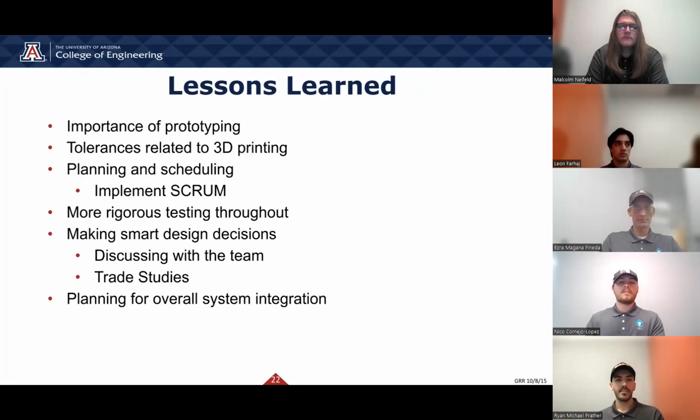And last, we have our lessons learned. First one being importance of prototyping. We learned this because we had our first car, which is our prototype, and then we also had our second car, which was we worked on our prototype to make it better. Second, we have tolerances related to 3D printing. We had an issue here because when we 3D printed, some of the mounting holes were not lined up correctly. And so going forward, we definitely want to make sure that we get those mounting holes lined up correctly.